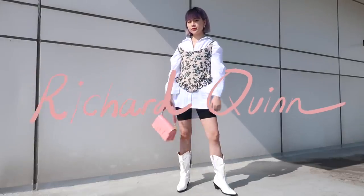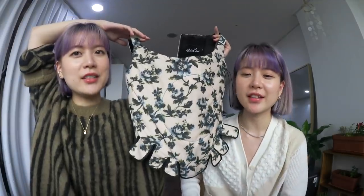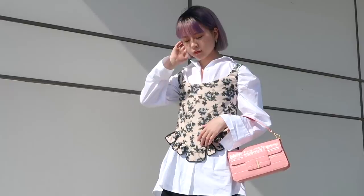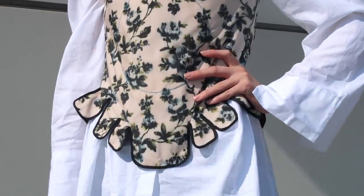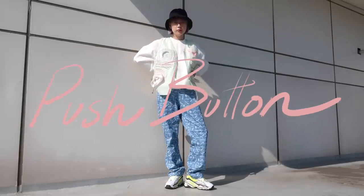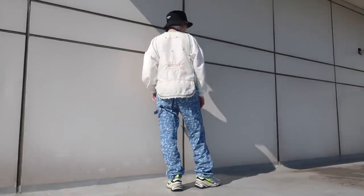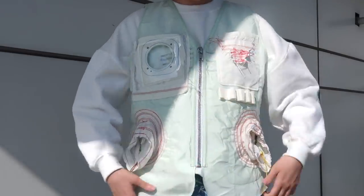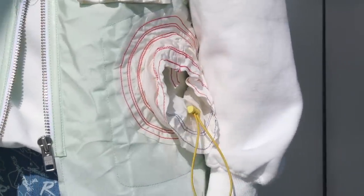Richard Queen! Yes. And immediately when we saw this floral pattern, I was like, oh, okay, this is Richard Queen, because they're known for using this kind of floral pattern. It's a little corset they made with an airbag. Yeah, and then they put the floral pattern on top. It's really pretty. Look at the bottom part of this. The detail. Next, a Korean designer brand called Push Button created a vest that not only used discarded airbag, but is inspired by the original details of the airbag, which you can witness from the details of each pocket.